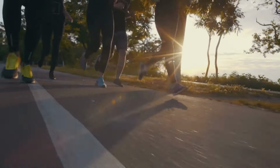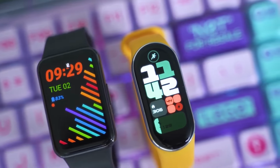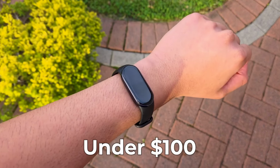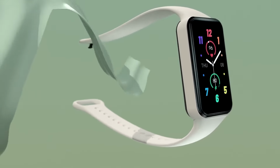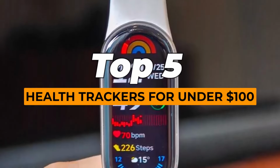But here's what a lot of people don't realize. Buried in this garbage pile of bad plastic knockoffs, there are actually some surprisingly excellent fitness trackers under $100. Not just good for the price or decent if you don't expect much. I'm talking genuinely impressive devices that can compete with trackers costing 2 or 3 times as much. So today we're looking at 5 surprisingly good health trackers for under $100.